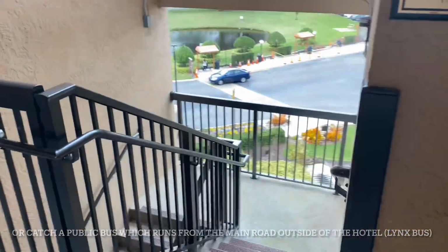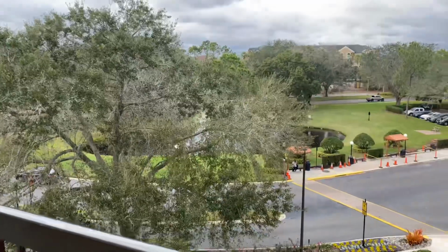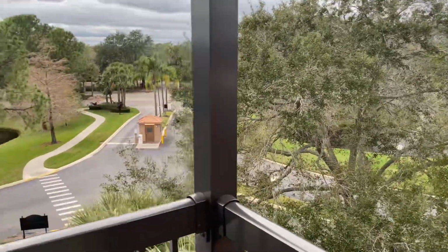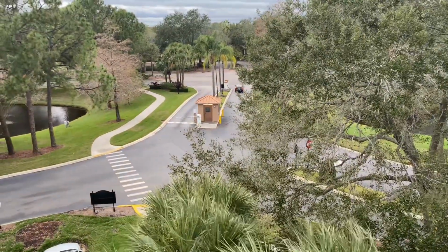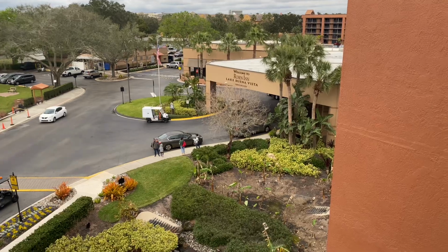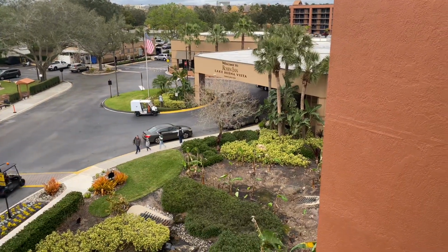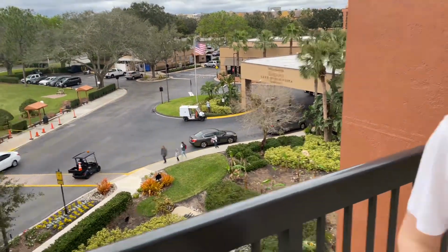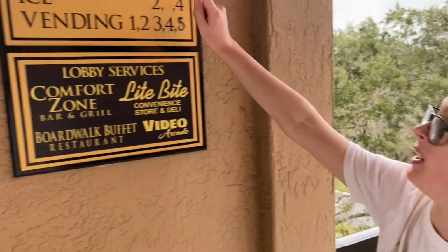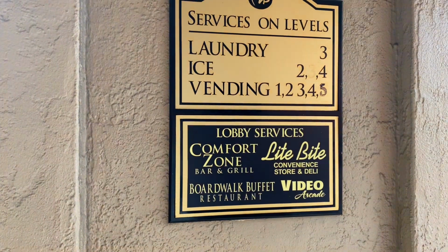So they're the staircases which take you around the hotel. There is an elevator as well, which you probably want to prefer after a busy day in the parks or exploring Florida. This is the entrance to the main gatehouse into the hotel, and down here you've got the entry. Anything else you want to add, Edward? Yeah. Also to note, they have laundry on level 3 and ice on levels 2 and 4.